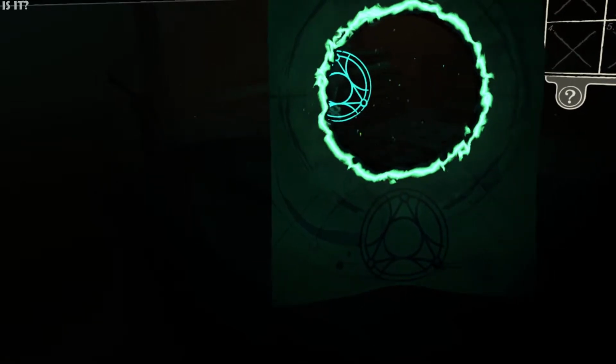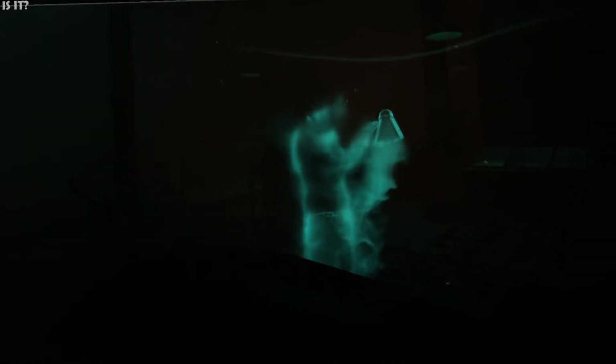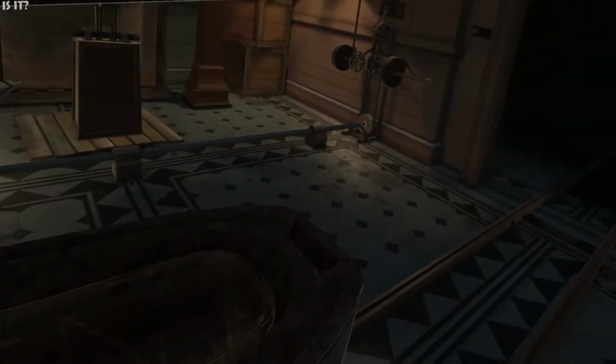Institute of Archaeology, London, 1908. The disappearance of an esteemed Egyptologist prompts a police investigation into the unknown. Explore cryptic locations, examine fantastic gadgets, and uncover an otherworldly discovery which blurs the line between reality and illusion.